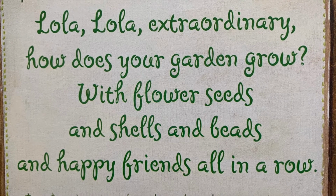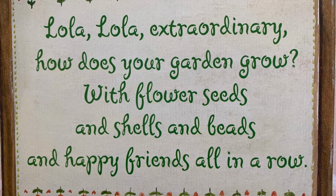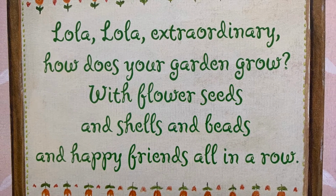Lola, Lola, extraordinary, how does your garden grow? With flower seeds and shells and beads and happy friends all in a row.